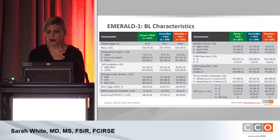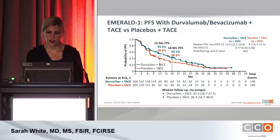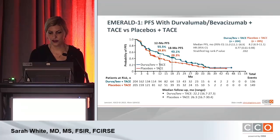And you can see the patient demographics. It's split very evenly, very nicely done. No real differences in the demographics of the patients in all 3 of the cohorts that were evaluated. And really striking data, I think, to us is that the patients that got the Durva-Bev plus TACE had improvement in their PFS at both 12 and 18 months. And it was statistically significant.